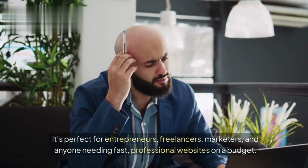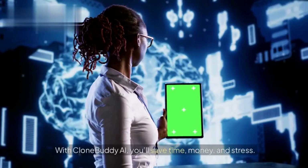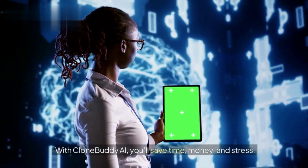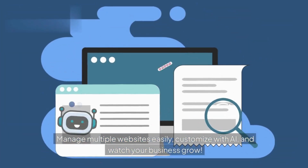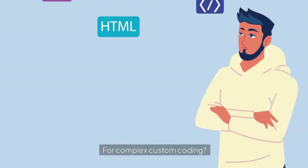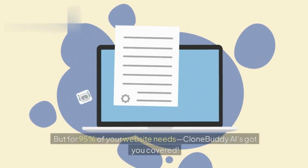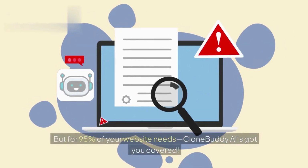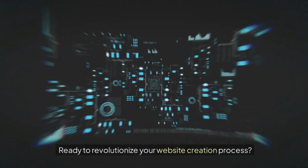It's perfect for entrepreneurs, freelancers, marketers, and anyone needing fast, professional websites on a budget. With CloneBuddy AI, you'll save time, money, and stress. Manage multiple websites easily, customize with AI, and watch your business grow. For complex custom coding, you might need a bit more. But for 95% of your website needs, CloneBuddy AI's got you covered.